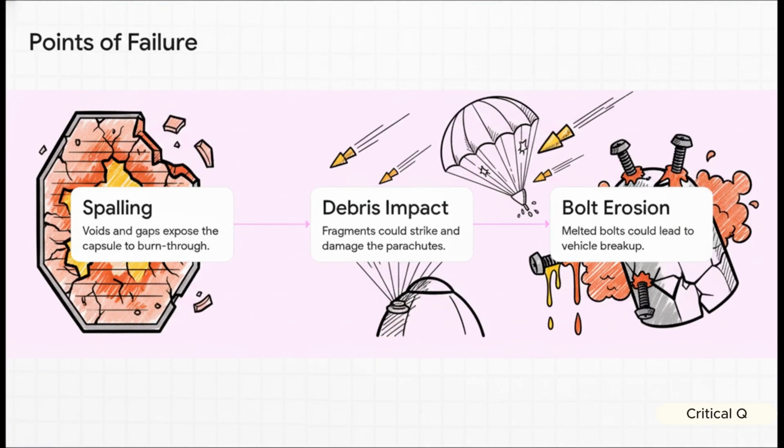Okay, so first, those empty spots left by the missing chunks could have let the superheated plasma of reentry burn right through the capsule's structure. Second, those chunks became tiny hypersonic missiles that could have slammed into the top of the capsule and shredded the parachutes. And third, the weird heat flow actually started melting critical bolts, which could have let hot gas get behind the heat shield and literally tear the vehicle apart.